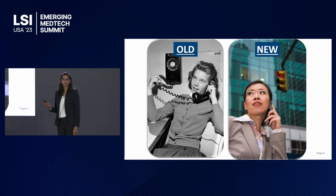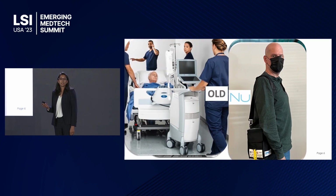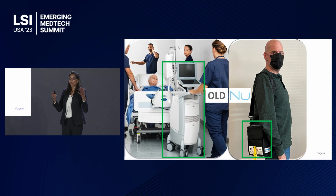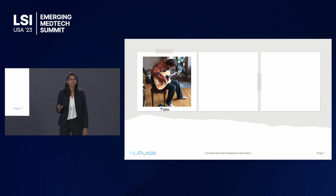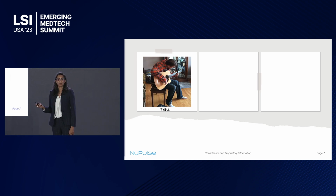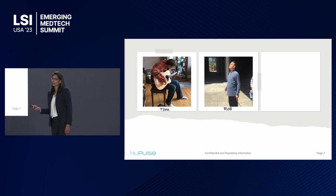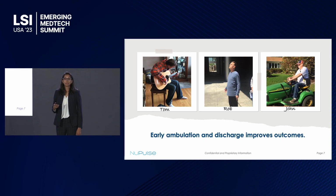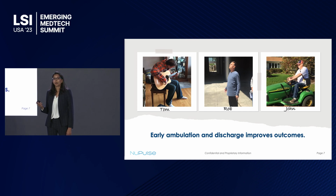So what does new mean? New is being able to carry the device, the size of a lunchbox, on your shoulder. It means getting up and walking around. It eliminates this large console that's used in the hospital and the need for a very specialized staff to be able to use it. New is being able to leave the hospital to go home and play your guitar. It's seeing the sunshine for the first time in 3 months. And it's being able to go home and mow your own lawn, even though for some of you that may not be that fun. Ambulation and discharge from the hospital for heart failure patients, we know improves outcomes.